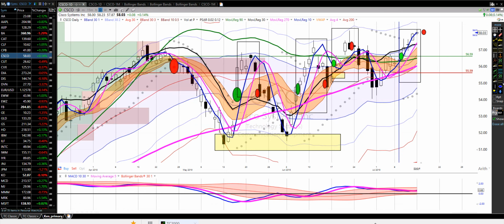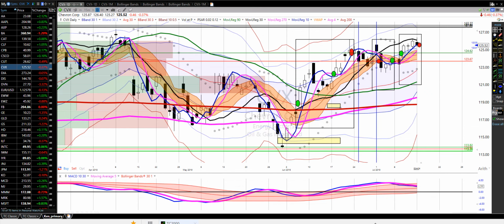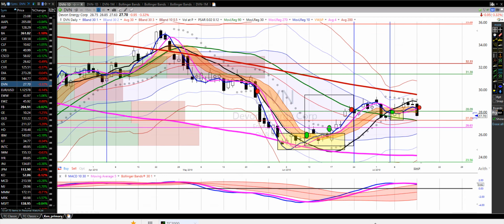Cashed Cisco today. It had a nice swing. It was near the end of a run. Did not look impressive during the day. That feels like some money I want to raise. No trade in timber. Chevron closed the swing today in the weakness in energy. Dow, I closed the position today, and I will reframe that later this afternoon. Disney cashed today. One position long cash today. Cashed Devon Energy as part of the sell-off in energy for a fractional swing. Disappointing.